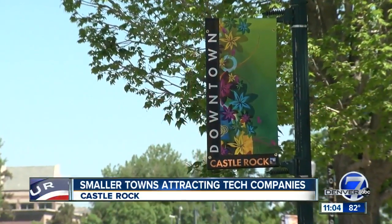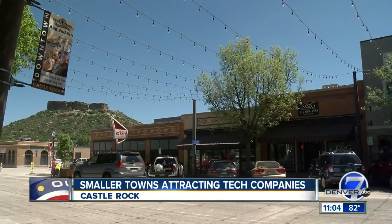The challenge with California and the Silicon Valley is just expense. Labor expense, cost of living. You know, it's hard for people to live and work in the communities that they want to live and work in. So Castle Rock was the perfect fit for that. It won't be the Silicon Valley that is California. It'll be different than that, but unique and prosperous. Megan Lopez, Denver 7.